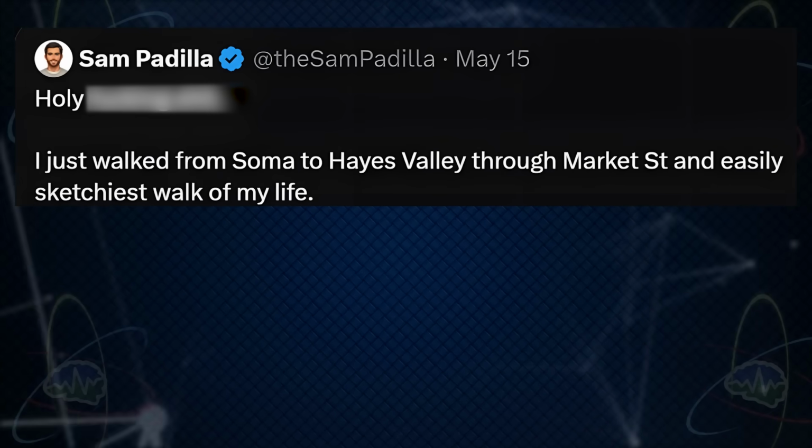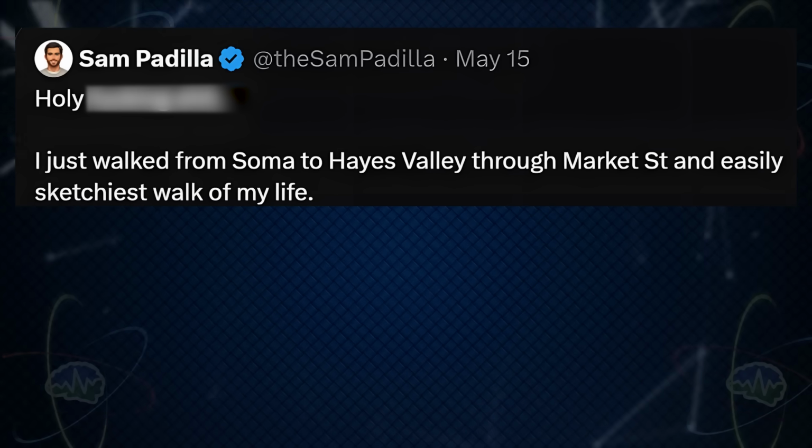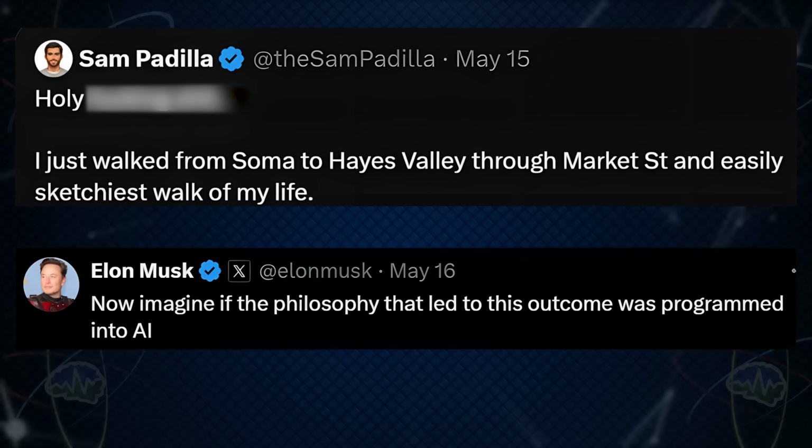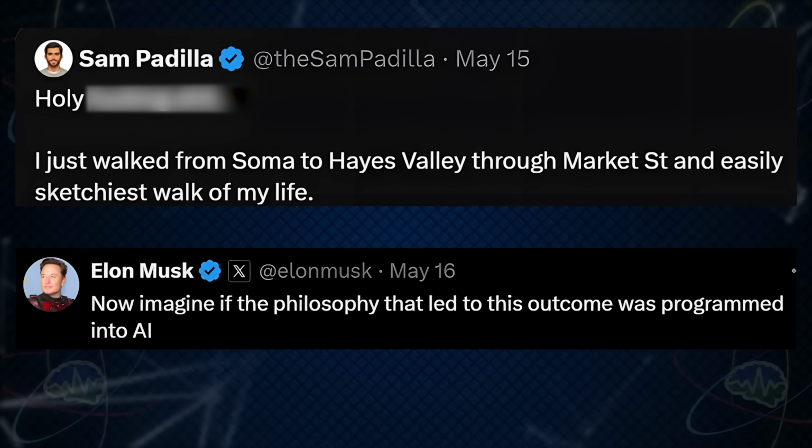Sam Padilla says, holy crap, I just walked from Soma to Hayes Valley through Market Street and easily the sketchiest walk of my life. Elon said, now imagine if the philosophy that led to this outcome was programmed into AI.